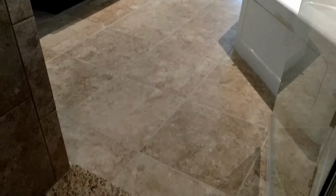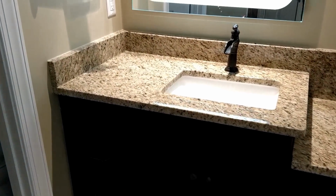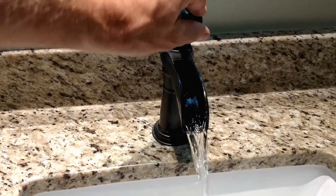Another thing we like to go with is granite threshold and granite accessories so that it matches your cabinets. This one, I love these fixtures. These are a trough style spigot.